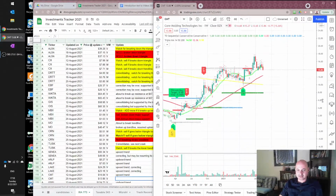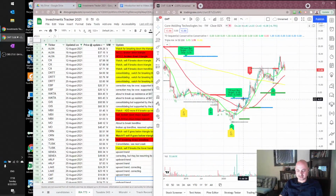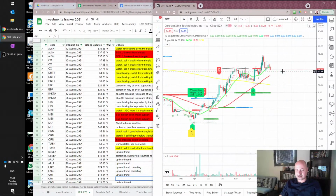Okay, CMT seems to be on an upward trend since March 20th, like many other stocks, and correcting for the last several weeks, like many other stocks. But still, this seems to be a normal correction. There's no source for alarm yet. There will be source for alarm if it breaks through the moving averages, and then I would think twice.